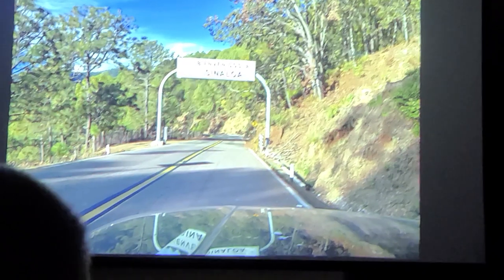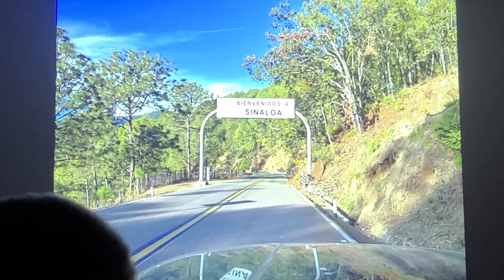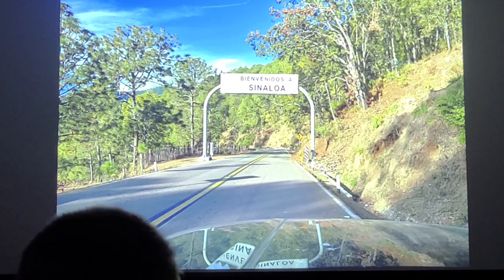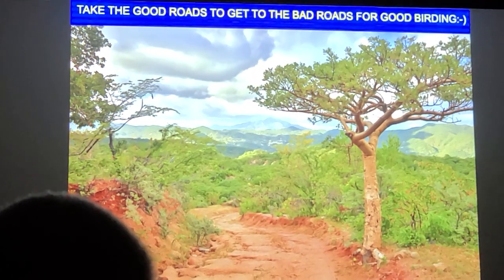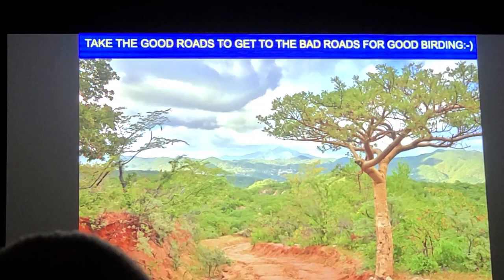I noticed that they built the toll road 15 kilometers away from Culiacan in a big periphery away from it, and there's federal police plying those roads. I drive it all the time, and it's nice, there's restaurants along the way. But you're going to run into some roads like this. Yes, so it doesn't hurt to have high clearance.